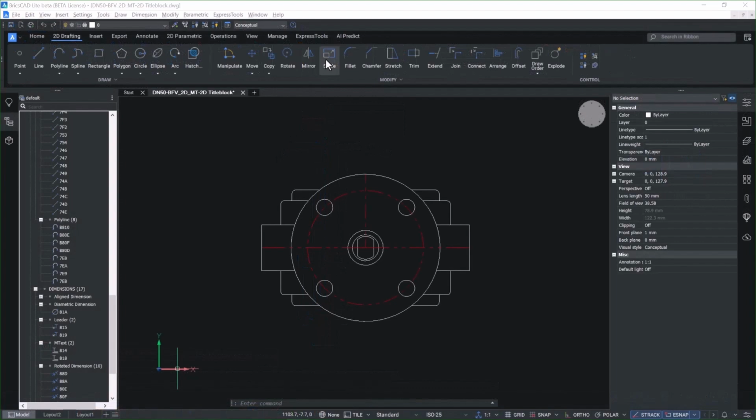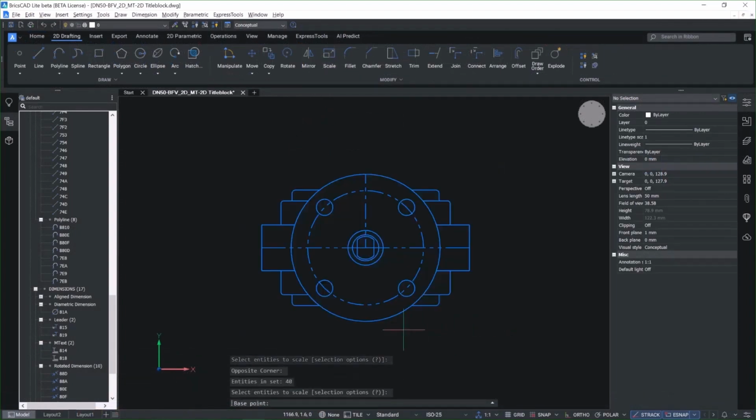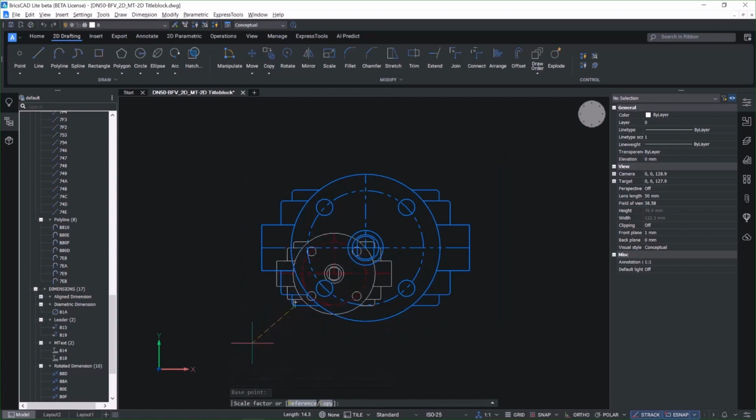Improvements have been made to the scale command, making it much more controllable for the user. The preview window is visually more predictable when scaling entities inside the modeling environment.